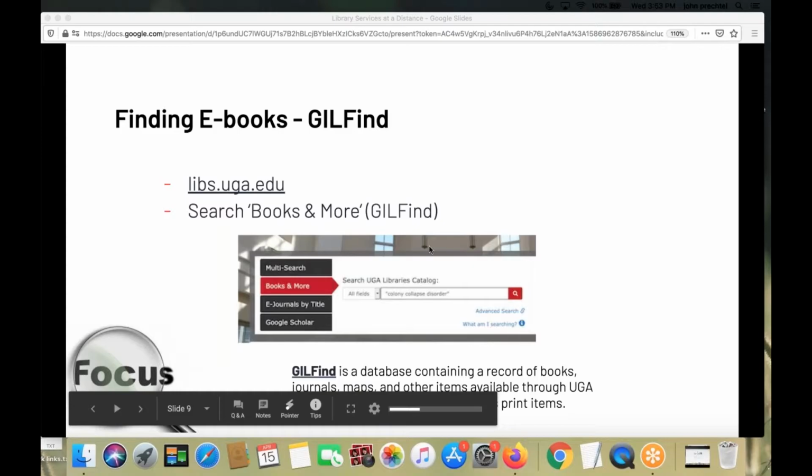To use our catalog, what you do is you go to our home page, and it's libs.uga.edu, and you're going to see the Books and More link. Instead of MultiSearch, you go to Books and More, because that is our catalog. We don't call it our catalog in that red tag, but that's what it is.